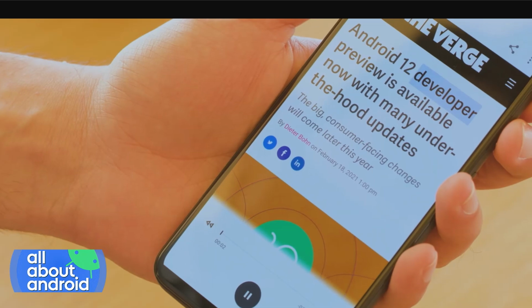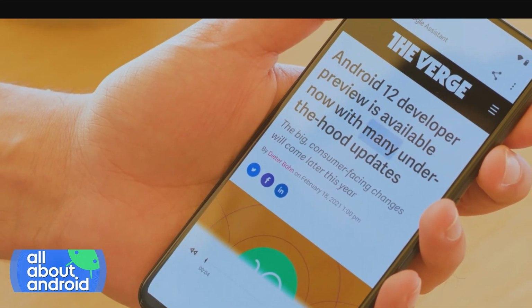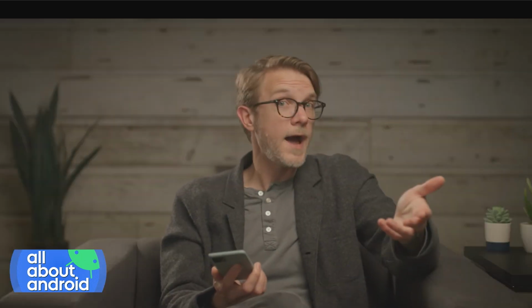I don't know how I feel about that one. Friend of the show, Samir Samat, the VP of Product Management for Android and Google Play, calls it the biggest design change in Android's history. Which I think is a little hyperbole, Samir, but with all due respect.